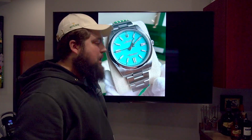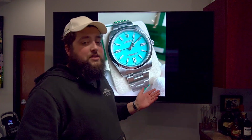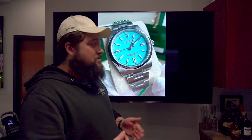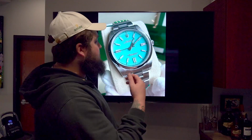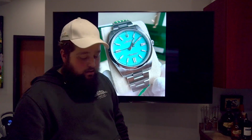The 41 millimeter, I saw people exchanging them for 50 to 55,000 this morning. In my opinion, for some reason, I think this watch is going to catch 65 to 70 grand, which is absolutely crazy for a watch that was selling for about 8,000 bucks. Tiffany Blue kind of was a play at Patek. That's why I'm not really surprised it got discontinued, but only after 1 year is crazy. The amount of these produced probably is very, very small.